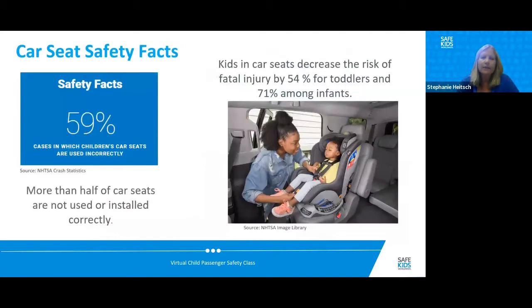There are so many car seats on the market. They look different, they have their own instructions, sometimes making it hard to use correctly. The National Highway Traffic Safety Administration, known as NHTSA, cited more than half of the car seats are not properly used. Some examples of misuse are a wrong seat for the child, the harness straps too loose, or the car seat not secured to the vehicle. If you are using a car seat or plan to, it is shown to reduce fatal injury by 71% for infants under 1 year old and by 54% for toddlers 1 to 4 years old in passenger vehicles.